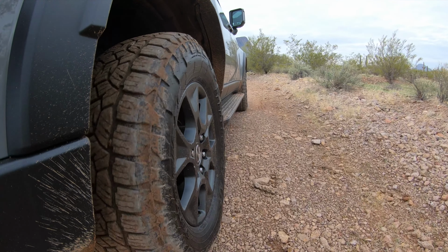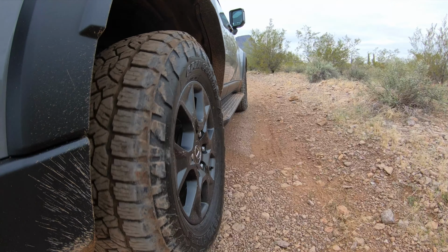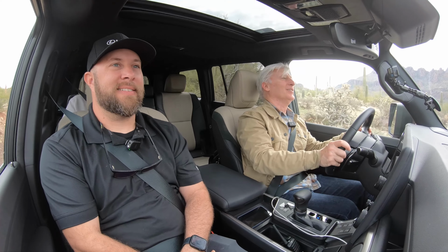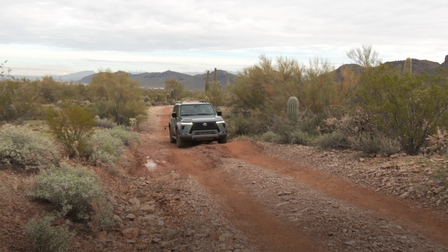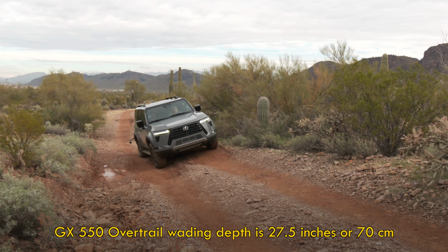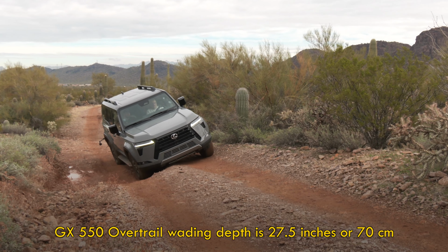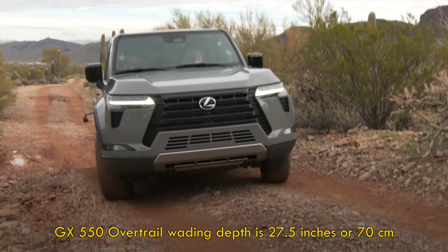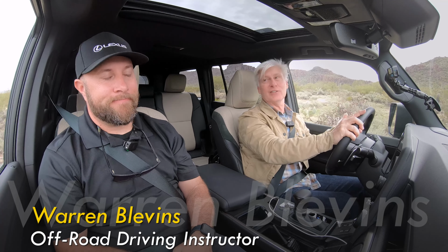Midway through, we're joined by Warren Blevins, an off-road driving instructor. Mr. Huffman is lurking in the back seat. Oh, now we got the center diff locked. Thank God. Yes. So much safer. Things get a little tougher through this section, but the Overtrail isn't breathing hard. Definitely, it's walking through. It's not overly rugged, but this is what people are going to take their GXs on, at least the first owner.